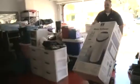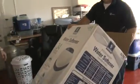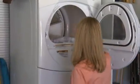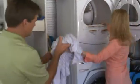Water softeners do offer a solution to the problems associated with hard water, and the positive effects make for a more comfortable and cost-efficient household. Well, today we're so happy because Morton Salt is here and they are installing a water softener, so they are going to take care of all of our problems so we don't have these issues anymore.